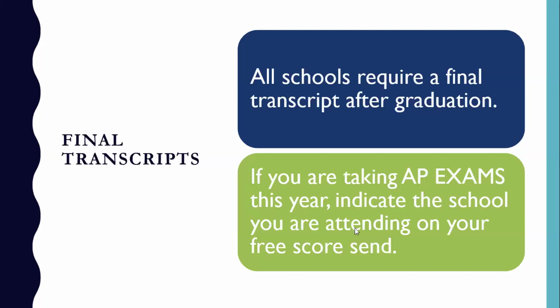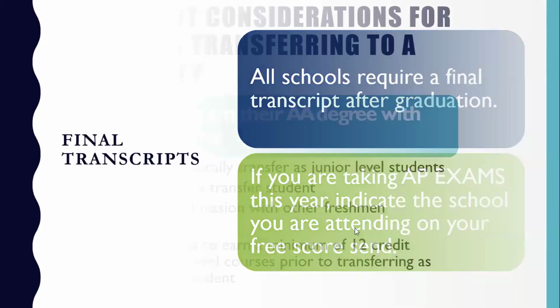But senior year in May, when they indicate the one school they want to receive their AP exam scores, they would want to put the score of whatever the school is that they decide to go to, which obviously they'll know that by May of senior year. And then that school will get all of their AP exam scores from their entire high school career. And then again, that's going to be used for their college credits.